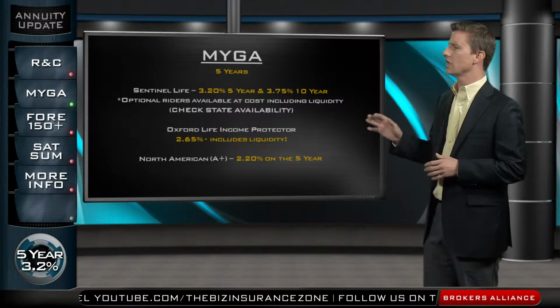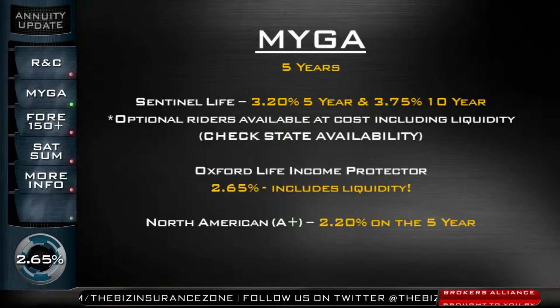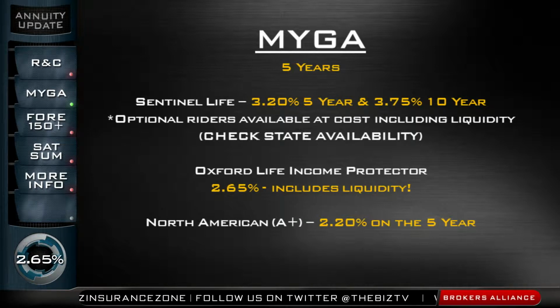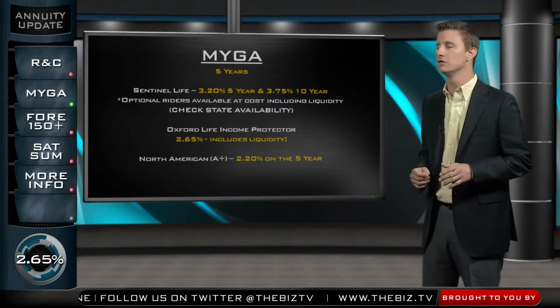Now, we also have Oxford Life. It's at 2.65%, but that includes liquidity. And remember, liquidity is key. Clients want to know that they can get access to some of their money at any given point, and you want to make sure that you're providing those options to them with these multi-year guarantee annuities.